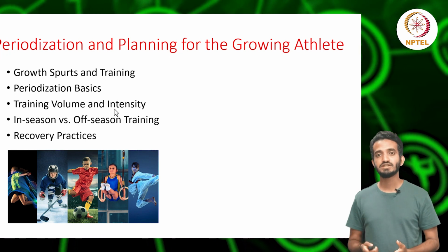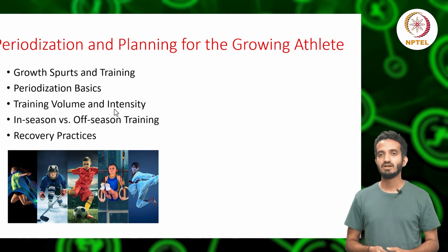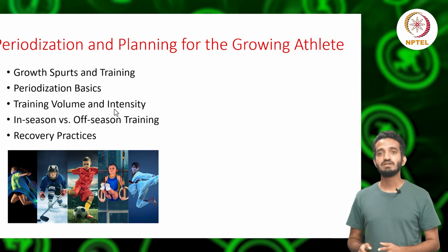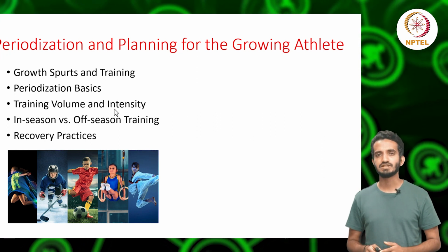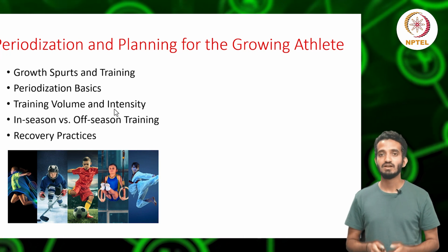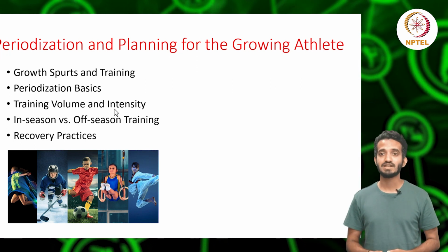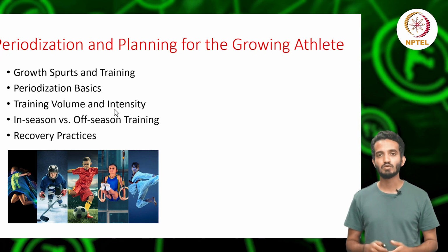While new skill acquisition may take a backseat, refinement of already learned skills is emphasized. This ensures that the techniques used in competition are efficient and effective. Given the increased physical demands of competitions, in-season training often emphasizes injury prevention. This includes targeted exercises for known vulnerable areas, flexibility work, and ensuring proper recovery post-games. More time is dedicated to understanding game strategies, opponent analysis, and other tactical elements relevant to the sport.